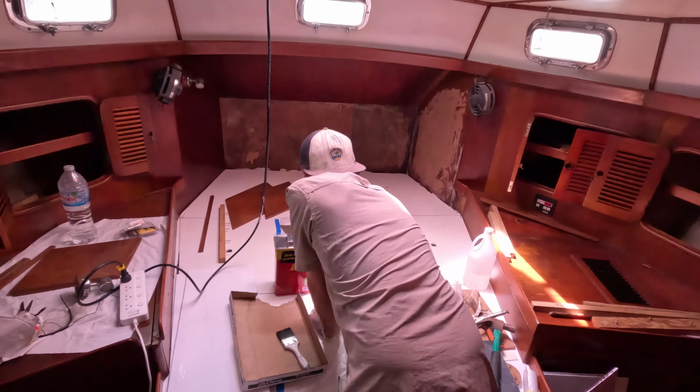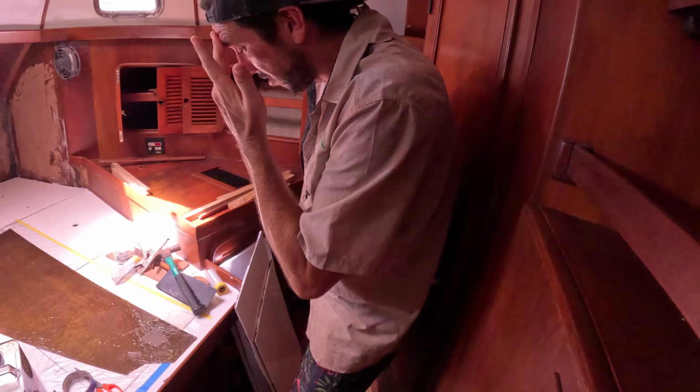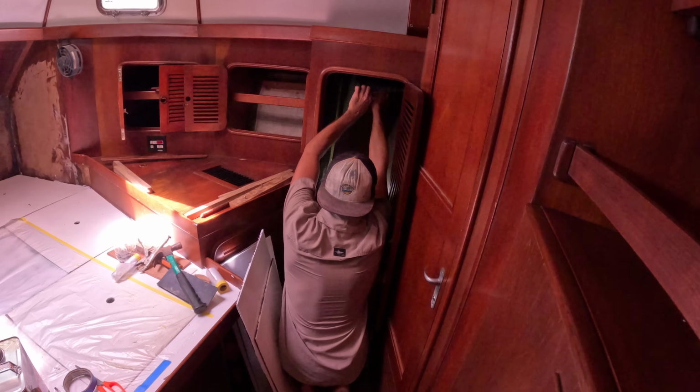Pour it out, smear it around, do the same in the cupboard. I don't know how you can do this without making a mess. Oh, well, that veneer's up, put the walls back in. Looks bitchin'. Actually quite impressed. These veneers come up really good, and it was actually quite easy to do, so I've kind of got the froth to finish off the bedroom here now as well.